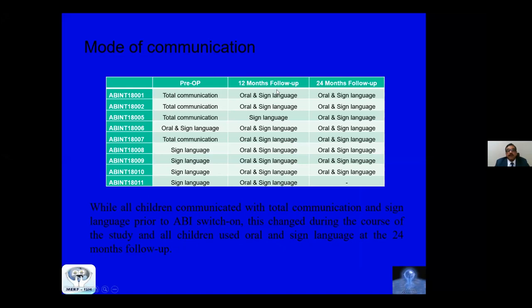Almost all of them will depend on both oral and sign language. We encourage them to use sign language with oral, so it's a total communication. But the difference between oral communication without an implant and with an implant is that they're hearing a lot better, and therefore their oral communication is far better.